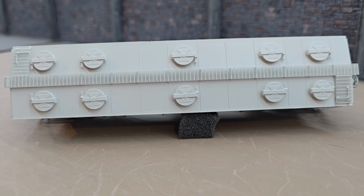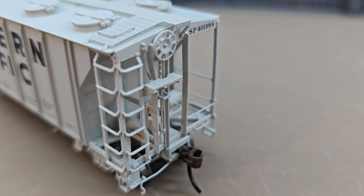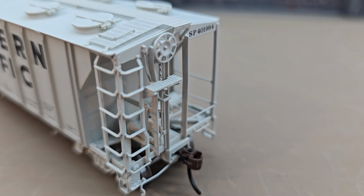The walkways on the roof look pretty nice. The grabs in the corners look good. The hatches lack a little bit of definition. I think with a little bit of weathering and a pin wash on the hatches, the definition could pop a little bit more. The PS2 2893 covered hopper may be an older model in the Genesis line where the delicacy of the features and the definition of the molding isn't quite as good as it could be.